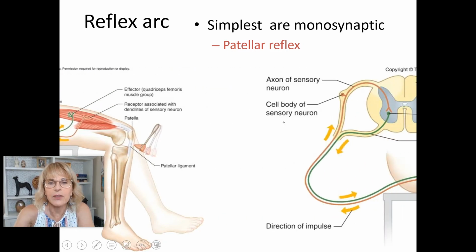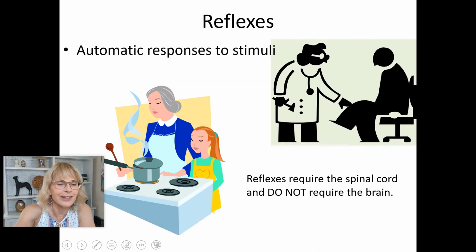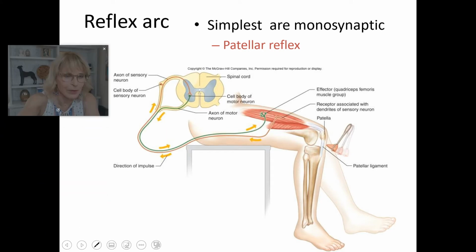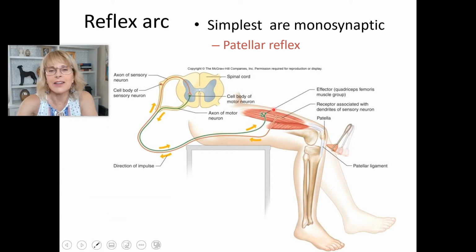Now, when he taps that tendon with the little hammer, it causes a sharp little sudden tug here. There, and these little cells, they're going to go, oh, something's happening.